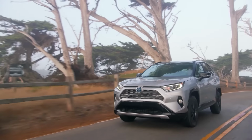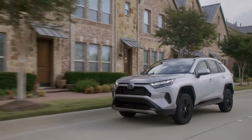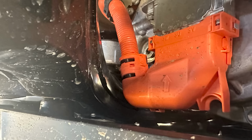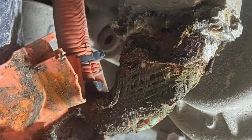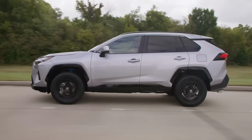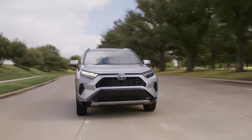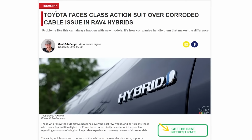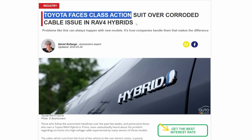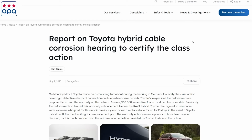Another more serious downside though is a potential corrosion issue with the hybrid cable on some all-wheel drive models. This hybrid cable on certain 2019 to 2022 models is vulnerable to splitting and corrosion after accumulating road debris and road salt due to the effects of repeated freeze and thaw cycles in really cold weather. Presumably, the design is more vulnerable in eastern Canada and the central and northeast United States because of the harsher winter environment. After many complaints and even a major class action lawsuit, Toyota agreed to extend the warranty on this part up to 8 years, which is great to see.